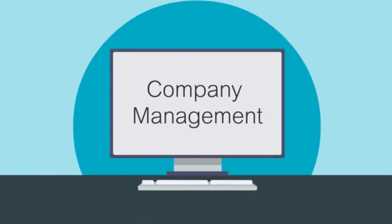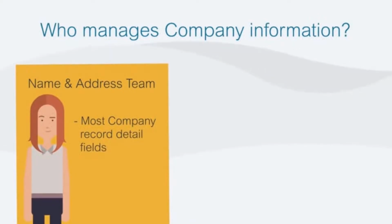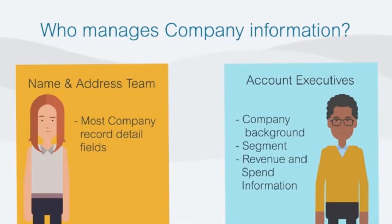Company management. Who manages the information related to companies? Most company record detail fields are managed by the Name and Address team, but some detail fields are the responsibility of account executives and their teams. Company background, segment, and the fields under the Revenue and Spend Information section should be maintained by account teams.